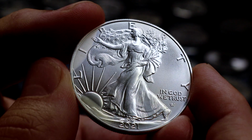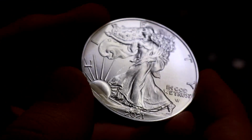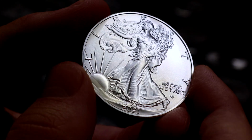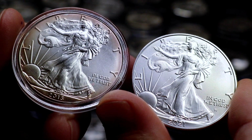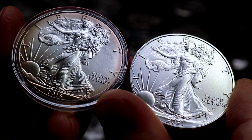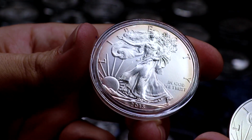One thing that I will be very unlikely to change my opinion on is this obverse. I'm just unimpressed. It's just a worse version of the previous obverse. I don't know how else to say it. Yeah, Type 1 obverse all day.